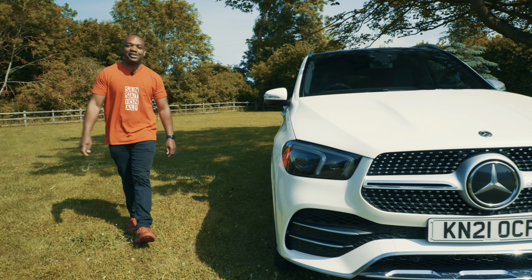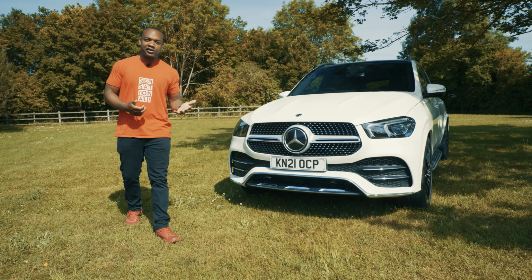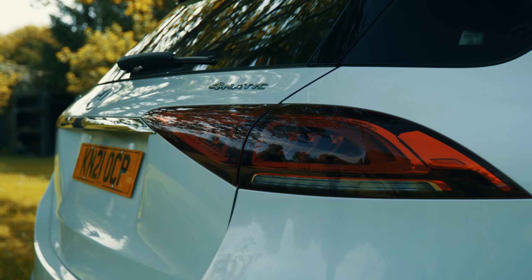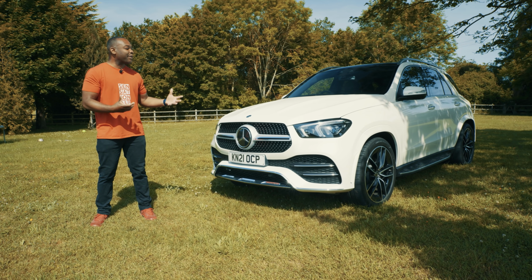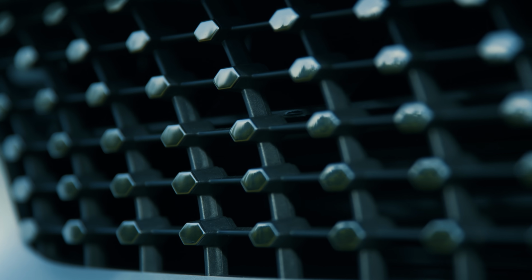This is the Mercedes GLE, Merc's mid-sized SUV. It sits between the smaller GLC and the big dog GLS. Think of it as an E-Class on steroids. These things have been around for a long time now, but they're still selling like hotcakes. So today, I thought I'd take a look at the very latest GLE 400D to see what all the fuss is about.